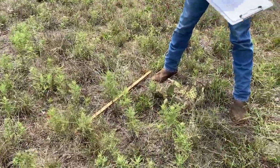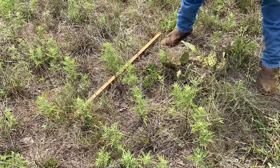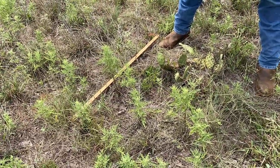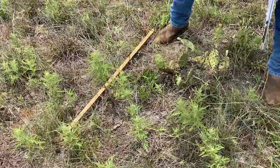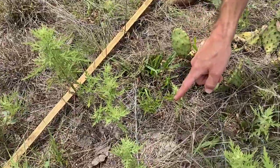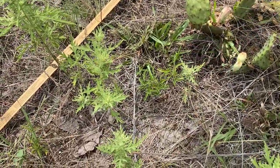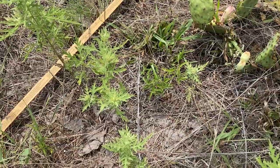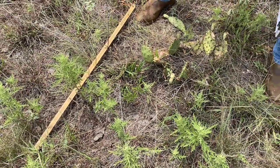This is not scientific research by any means. What we're trying to do here is just get a feel for the general plant community of the property we're on. So one of the plants I'd like to point out here, this is a catnip noseburn. It is a good plant for deer. Don't stick your hand in it and play with it. It is in the nettle family, but it's a good plant for deer.